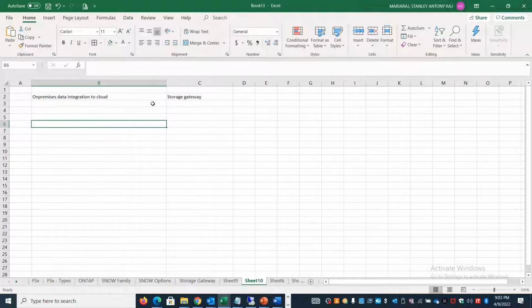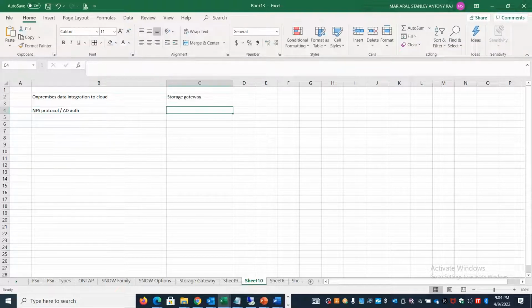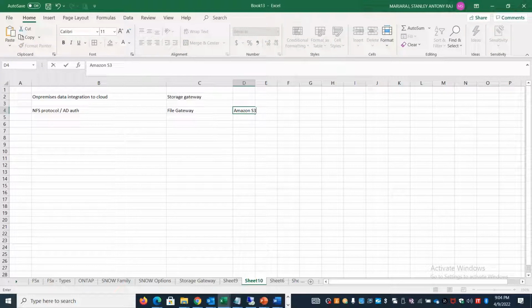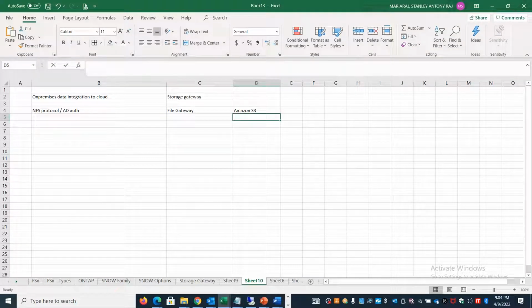And if the question says I need access using the NFS protocol, or if I want AD authentication with the user and all those things, then automatically you should get file gateway on your mind. And on the back end, they will also give some hint where exactly the data is getting stored. If they use Amazon S3, you need to select Amazon S3 file gateway. If they are saying Amazon FSx, then you have to select Amazon FSx file gateway.